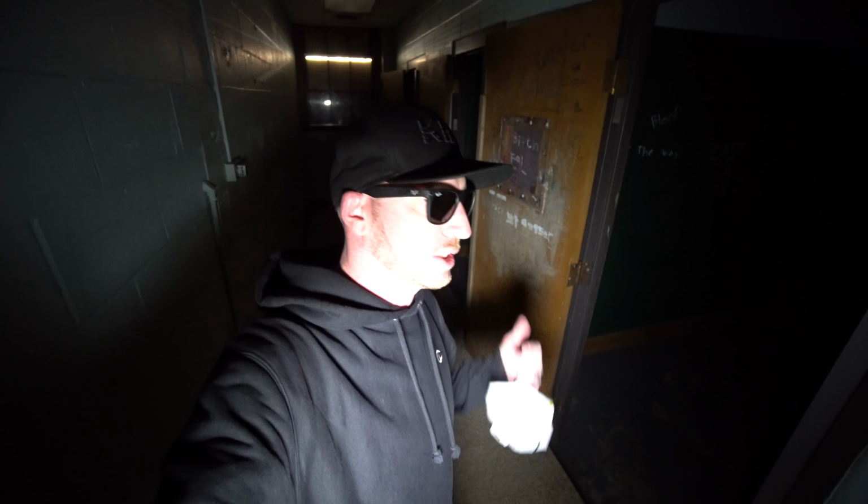So right now we are in what appears to be the in-school suspension area. It looks very familiar to me. I spent a lot of time in in-school suspension, so I figured that this is what this is. There's 3 individual rooms here, well, not really rooms, they're kind of like closets, so they must have been really bad kids that came inside of here, because we got stuck in just a little room, about the size of this whole area that you're seeing right here.